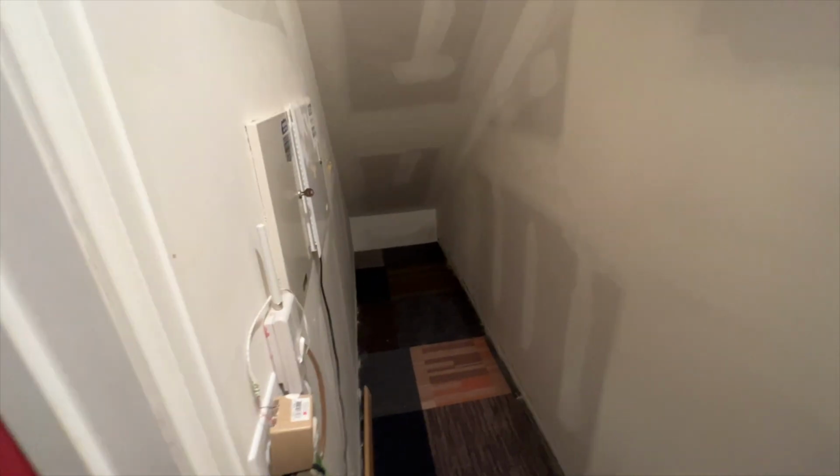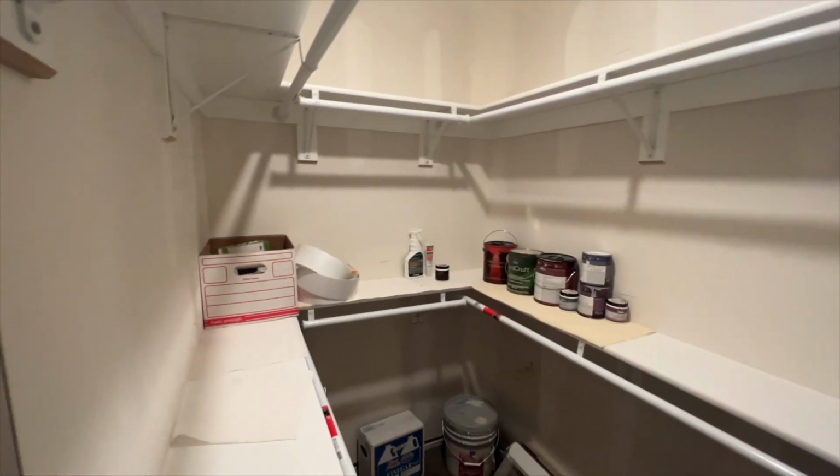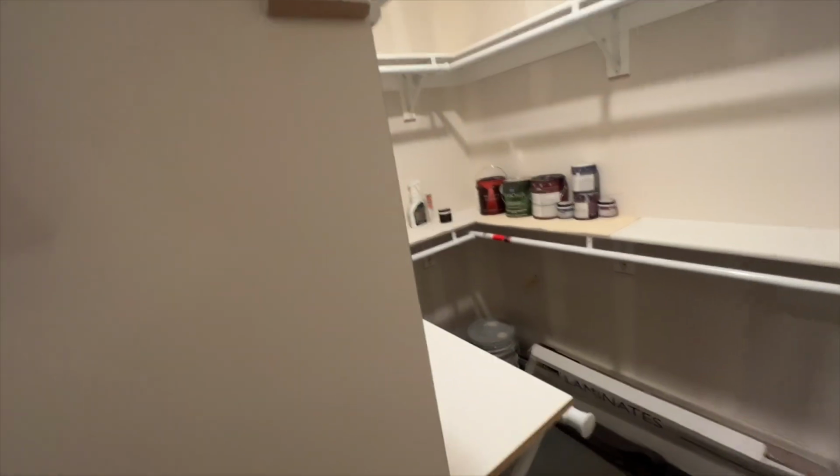And there's also storage, which is located here under the stairs, which is a decent amount of storage. And the way it's kind of set up would lead me to believe that maybe someone was using this as an additional living space or a bedroom. Still need some painting in this area, but extra storage nevertheless.